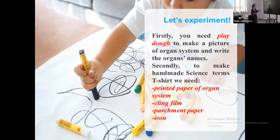Just a minute, I'm explaining to you. You have Play-Doh, you have books with organ systems, and you have a paper. Each group has one organ system. Okay. So just now I'm going to divide you into organ systems. By using the Play-Doh, you will make the muscular system. Girls, muscular system.